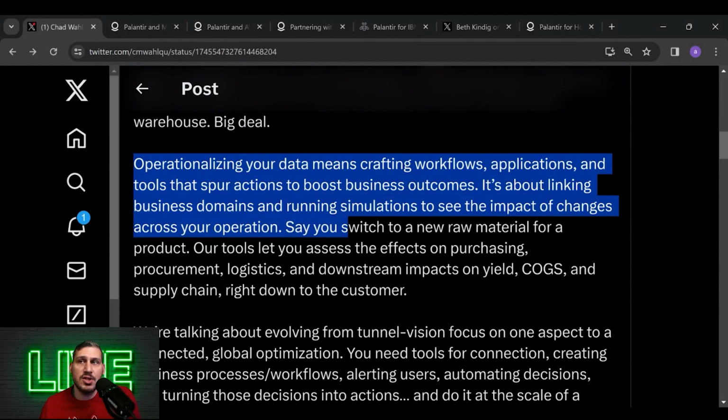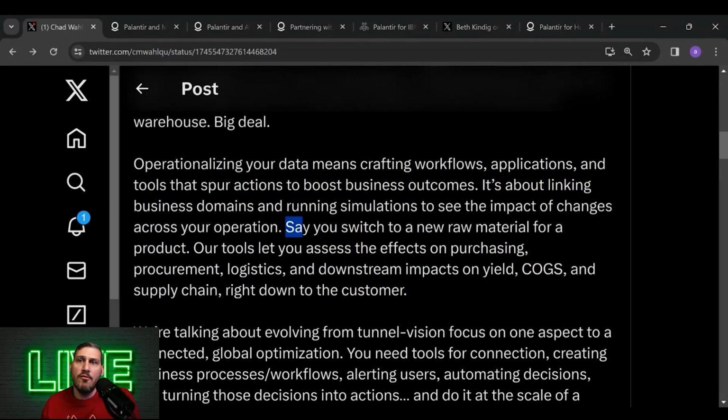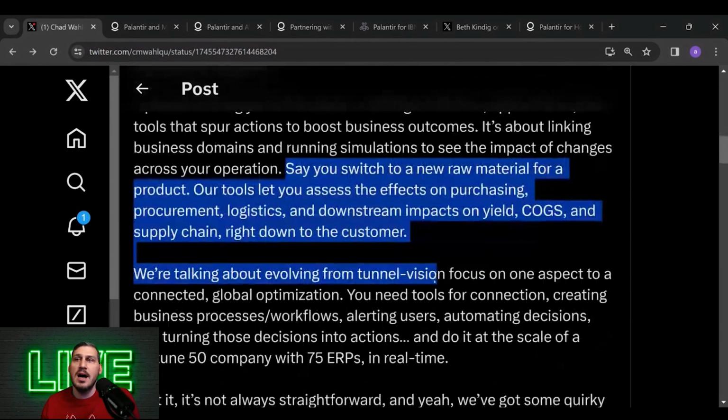Operationalizing your data means crafting workflows, applications, and tools that spur action to boost business outcomes. It's about linking business domains and running simultaneously to see the impact of changes across your operation. That's what we're doing, running scenarios through the ontology. Say you switch to a new raw material for a product. Our tools let you assess the effects on purchasing, procurement, logistics, and downstream impacts on yield, COGS, and supply chains right down to the customer.